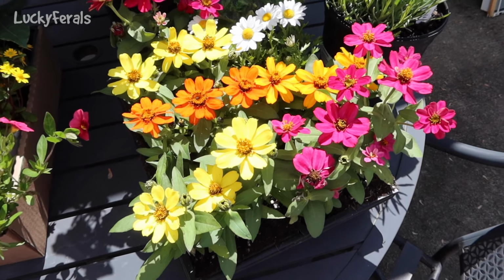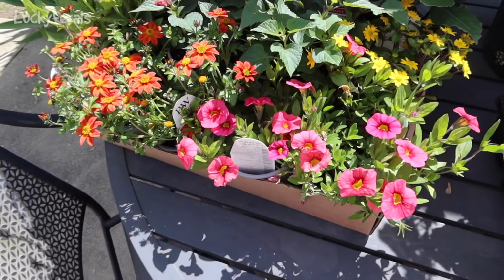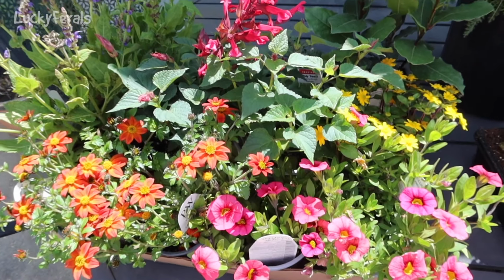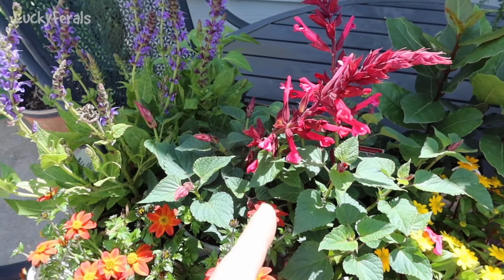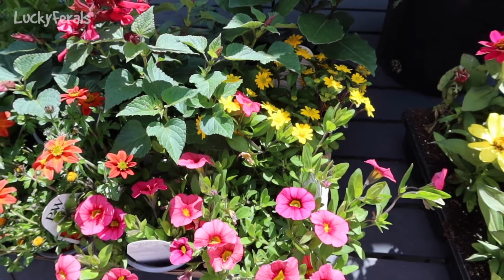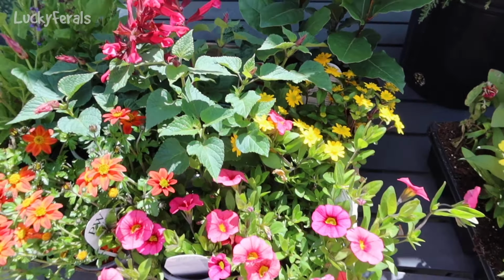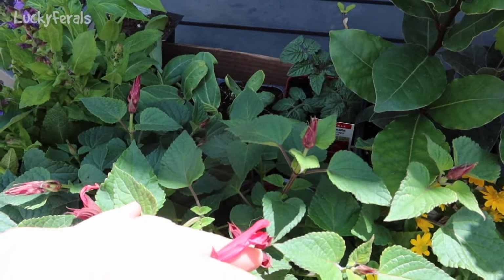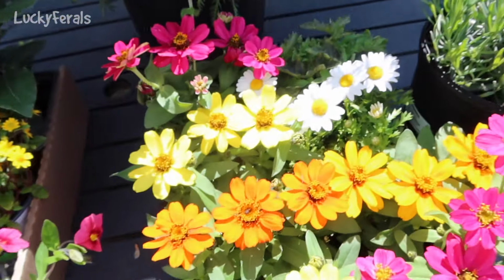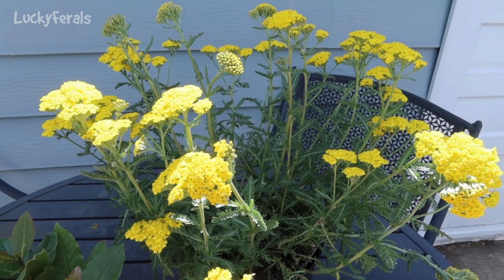So these are some zinnias, some daisies, some lavender, and then I think these are called campfire. I don't know the real name for them. Red salvia, purple salvia. Again, I don't know the names of some of these. And these, they said it was like a bay leaf plant. And then I also have some little patio tomatoes, some kakuza squash. Those are going to go to Grandma and Grandpa. Some more little tomatoes. And then I got a yarrow.